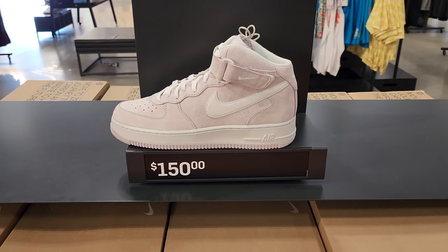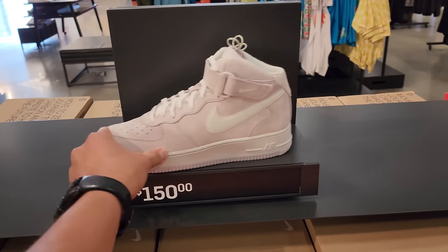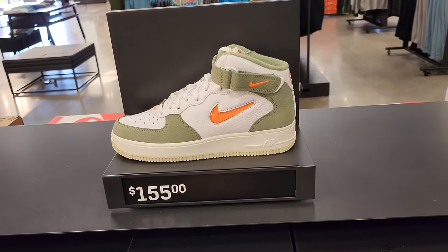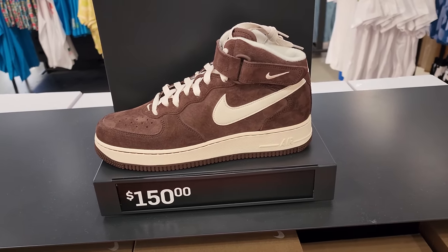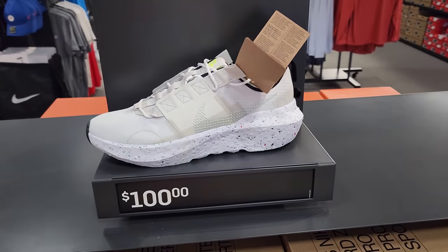Got some Air Force Ones. These are mids and these are Quick Strike. These are premium 150. Be able to get 20% off, not bad. And you get full box. And all three of these are Quick Strikes. 270s, Tailwinds, some Crater Impacts.